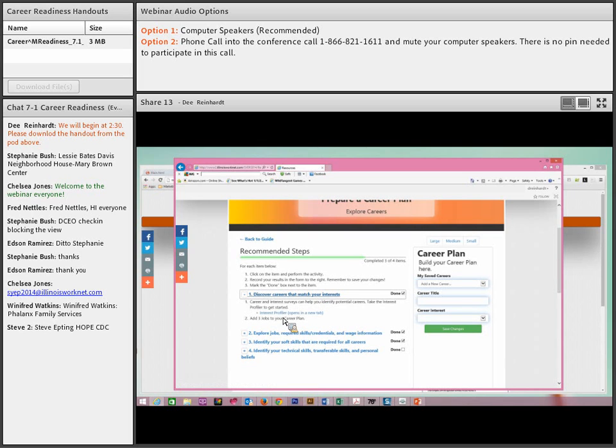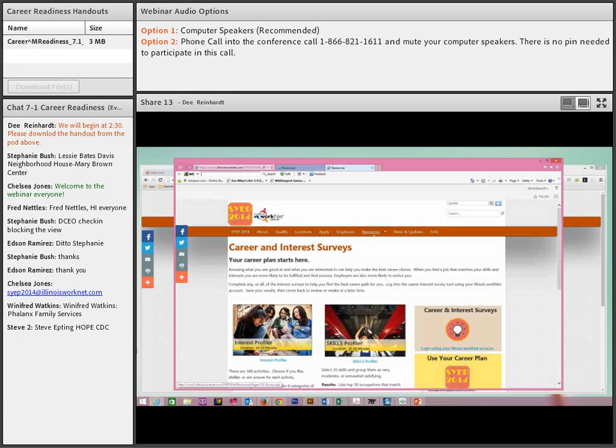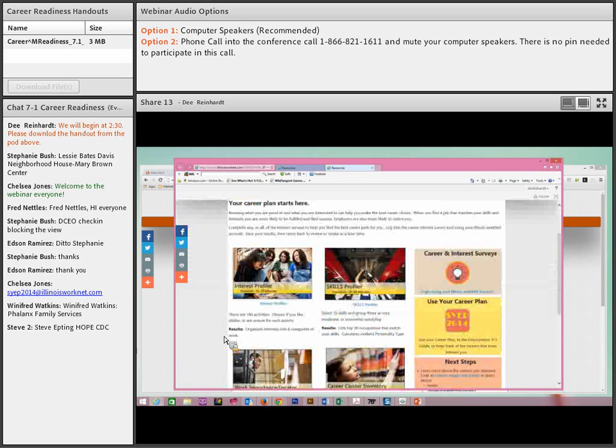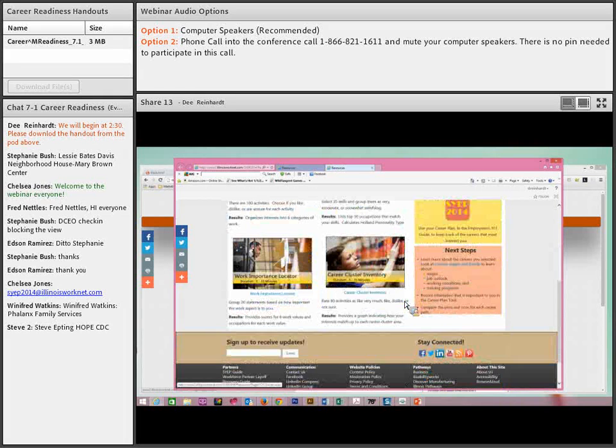They will do an interest profiler, and what this does is it opens up a resource for them on the website. And again, if a youth is not able to be enrolled in the program, these tools are still available for them. So they can do the interest profiler, the skills profiler, find out the different aspects of work that are the most important for them, and then find out some information about different career clusters. So this lets them do any of these activities.